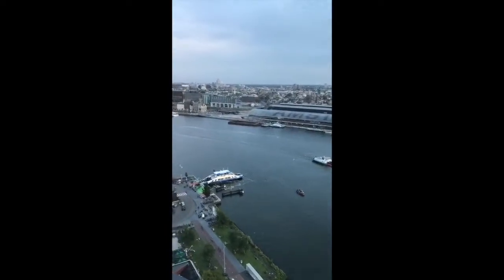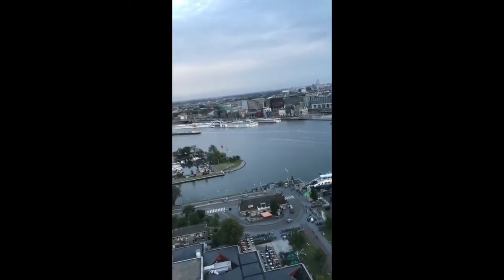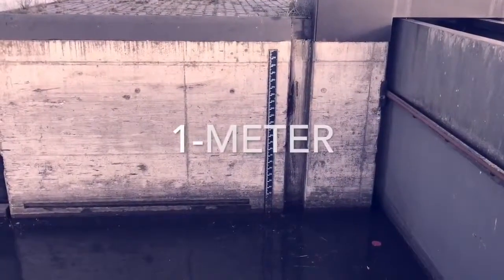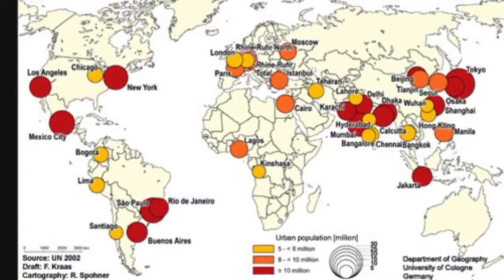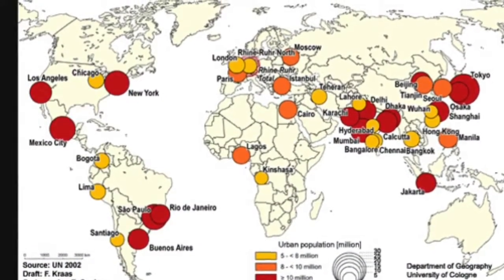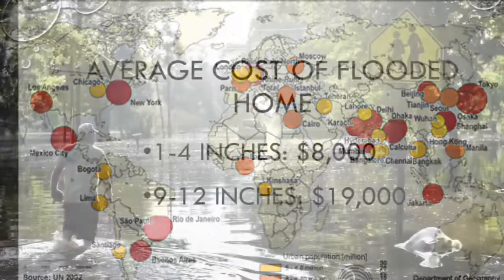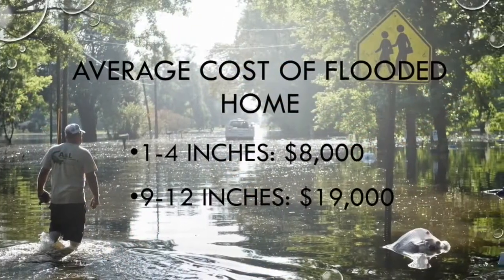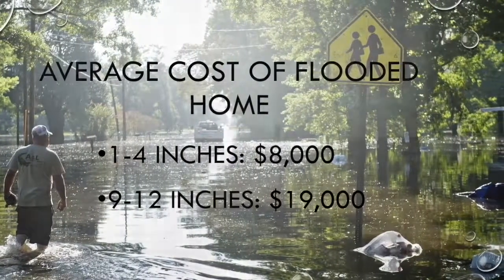Today's cities face a variety of issues, but the most threatening may be rising sea levels. It's predicted that sea levels will rise a meter by 2100, and with 15 out of 20 of the world's megacities located on the water, disasters will be waiting to happen. Even the smallest floods of 1 to 4 inches cause buildings an average of $8,000 in damages.